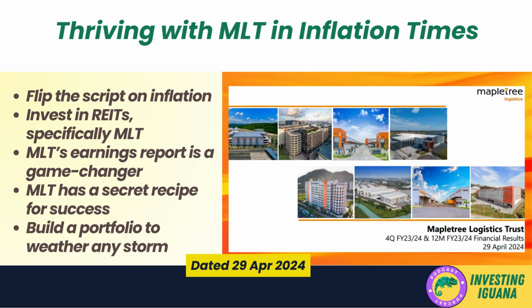Picture this, you're at a restaurant, and the prices on the menu keep going up every time you visit. That's inflation for you, and it's been leaving a bitter taste in everyone's mouth lately. But what if I told you there's a way to flip the script and make inflation work for you? That's right, I'm talking about investing in REITs, specifically Mapletree Logistics Trust, or MLT for short.